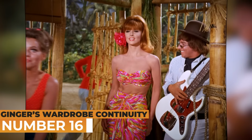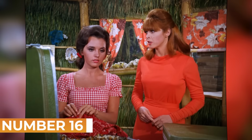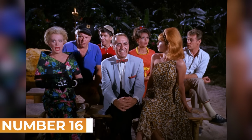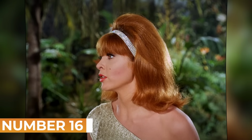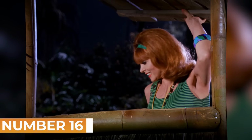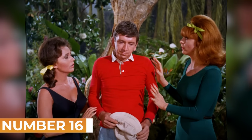Ginger's wardrobe continuity. Ginger is known for her glamorous outfits, but there's a clear continuity slip. She's supposed to have brought only one dress with her on the island, yet throughout the series, she appears in multiple different outfits with no explanation. It's a small detail, but once you notice it, it's hard to ignore, showing that continuity wasn't always strictly maintained.